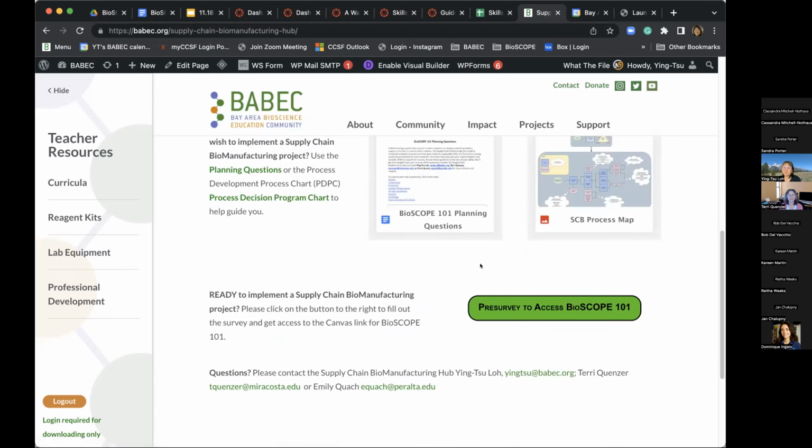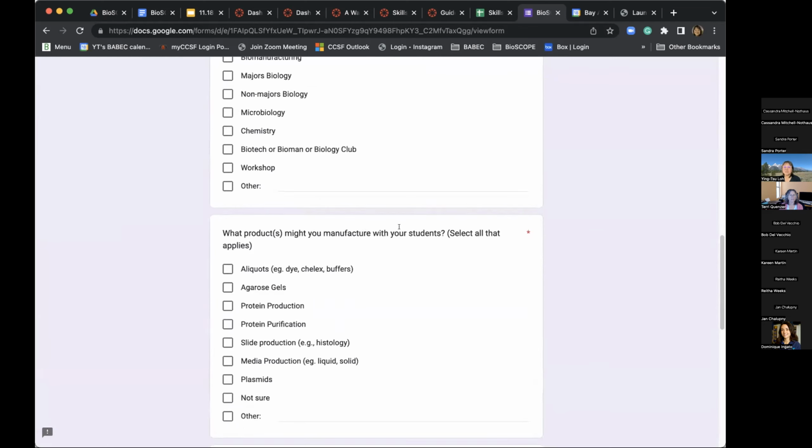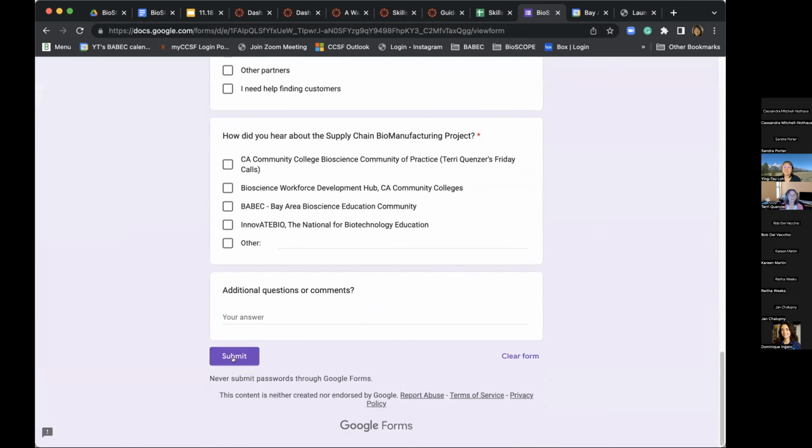The reason is because we are funded by a grant. We need the data and understanding of why and how you're going to be using the BioSCOPE 101. So once you click on this, you can answer questions, very easy questions. And then when you click submit, you will automatically get a link to the Canvas site. And you will need to click on that link in order to get to Canvas.